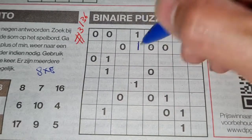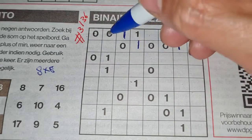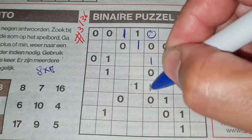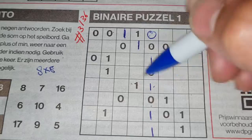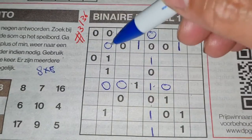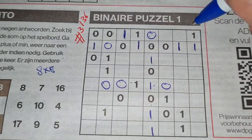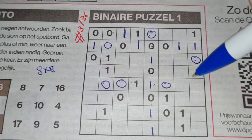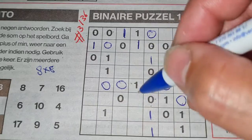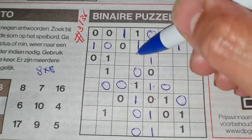Double 0, here 1, there 1. Double 0, here 1, there 1. Double 1, here no, there no. Now we have 4 0's, so the rest are 1's. Double 1, here no, there no. Between 2 0's comes a 1. Now we have 4 1's, so the rest are 0's.